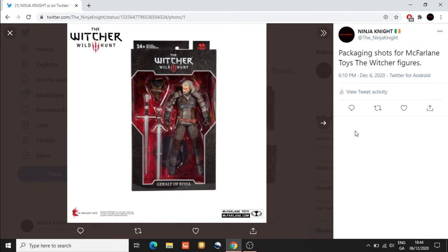So here we have an image of The Witcher Wild Hunt, and I really like the look of this figure. Geralt looks fantastic. Now there is another version of this figure coming in the gold label collection from McFarlane, which seems to be a Walmart or Walgreens exclusive line. Very strange to make exclusives of these figures straight off the bat, but then again, he is a guy that does like to do exclusives, and again, like I said, makes you scratch your head.